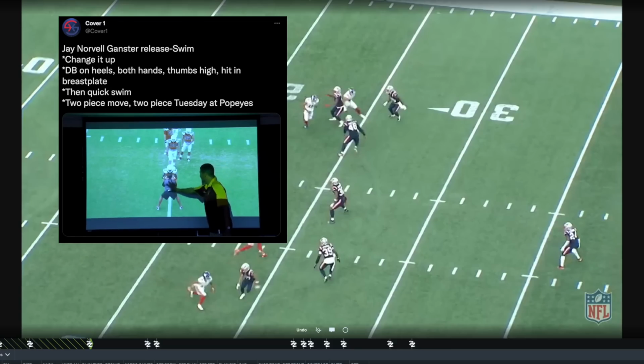You want to change up. Whenever a defensive back walks up on you, you want to change it up. Sometimes you want to be fire and stick him. Sometimes you want to ghost him and be ice. So you want to change that up. What a gangster release is, a lot of times the defensive back is taught to be patient. They play back on their heels. And if they're on their heels, you can take both hands, thumbs in, high to the sky, and just hit him right at the breastplate to get him back on his heels, and then quick swim him and go by him. It's just an example.